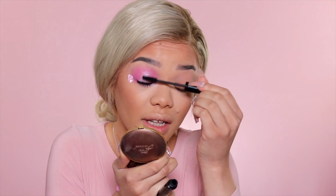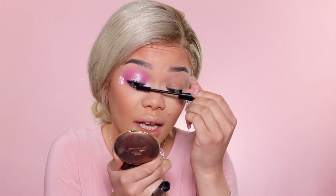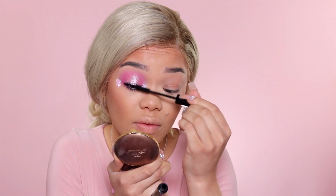This Pat McGrath mascara is absolutely insane. Do y'all see the difference? It's literally one coat. I love it though. It's like a girl who loves spider lashes. This is your dream, literally. I love how the applicator is kind of plasticky and it's not like bristles, because I feel like it's combing through my hair is even better.